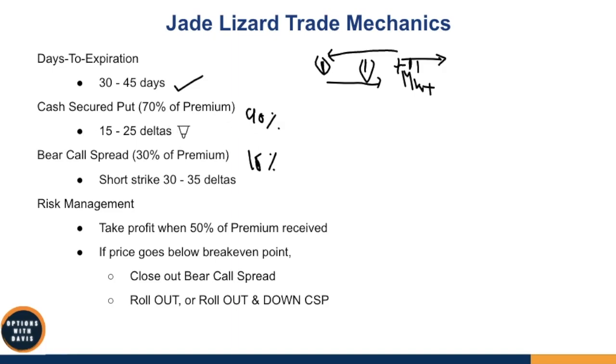As for the strike price, right, generally I like to use for the cash secured put anywhere from 15 to 25 deltas, and for the bear call spread, it has to be higher, because when you're selling a spread, you can't get as much premium as compared to a single option, right? So with the spread, because you're selling one option and you're buying one option, in order for you to get more premium, you have to sell it closer to where the market price is. So that's why you have to sell roughly around 30 to 35 deltas in order for you to achieve around the 30% premium. Now next, risk management.